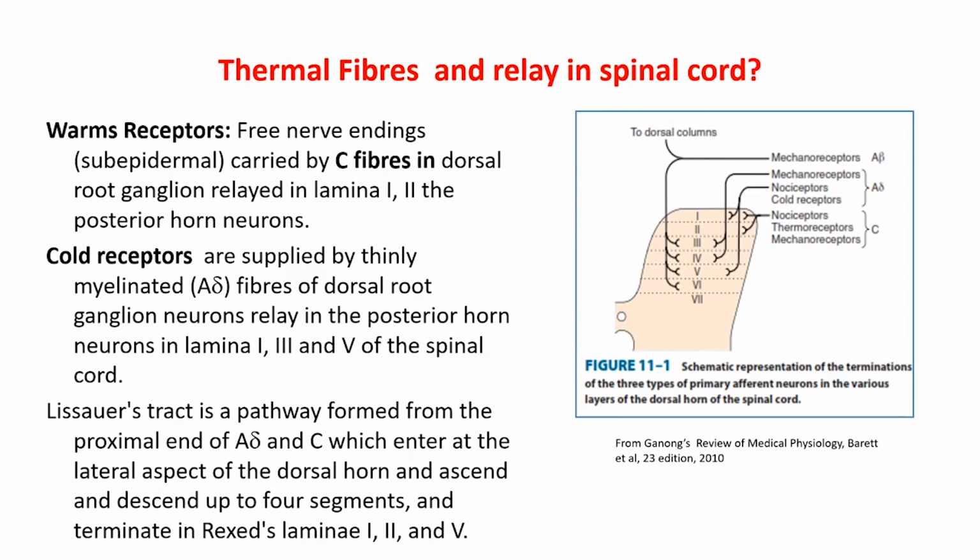Needless to repeat these observations, but quickly I go through them. The warm receptors are carried by the C fibers. They reach the dorsal root ganglion, relayed in the dorsal horn laminae 1 and 2, whereas cold receptors carried by the A delta fibers are relayed in the dorsal horn neurons, laminae 1, 3 and 5.